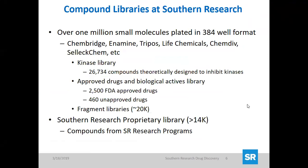So this slide actually tells you what SR's capabilities are. So we have close to 1 million small molecules in 384-well format. They are acquired from different companies, and some of the companies are named here, like Cambridge, Enamine, Chemdiv, Select.